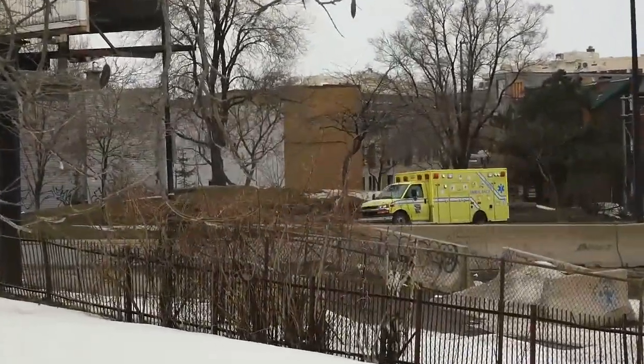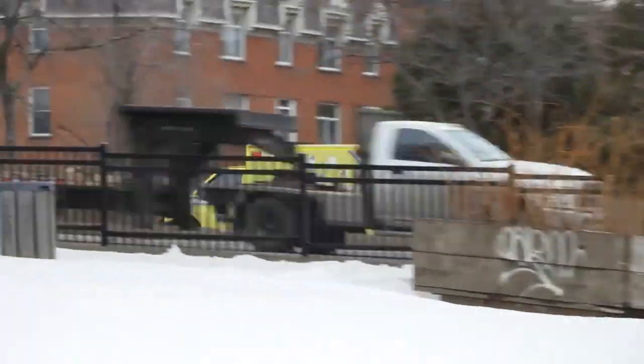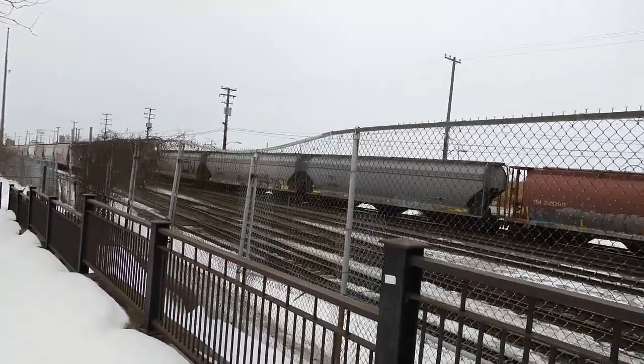Wow, he was just filming some trains behind me. There he goes. There he goes. Could be a she. Yeah, it was kind of better without the fence, eh?